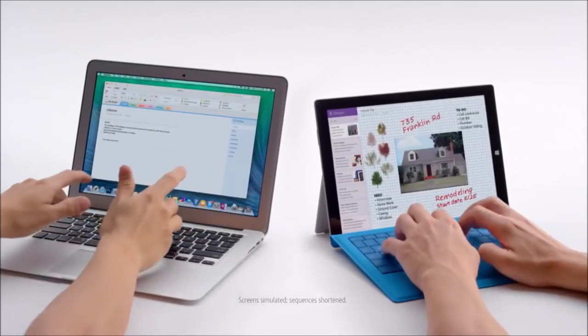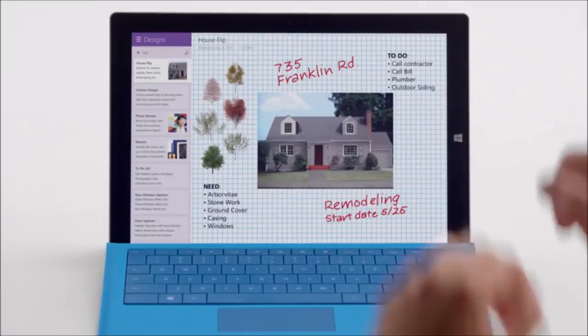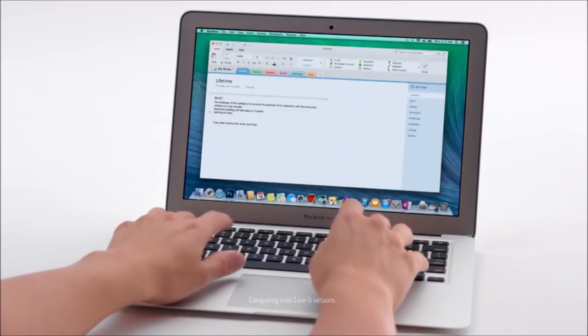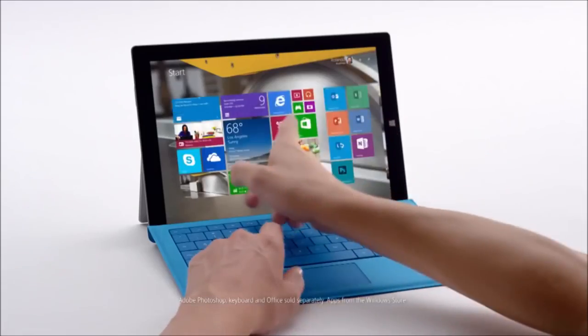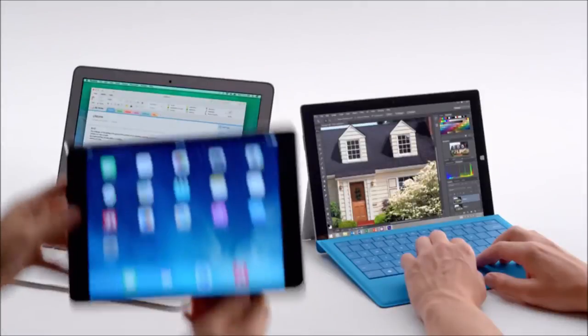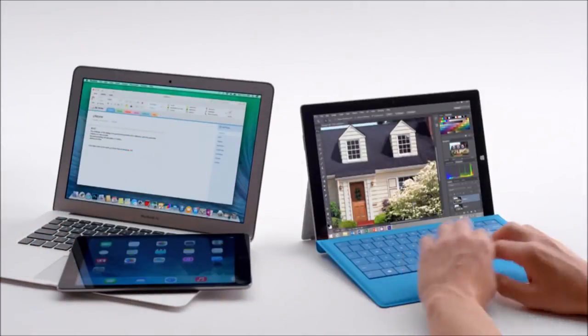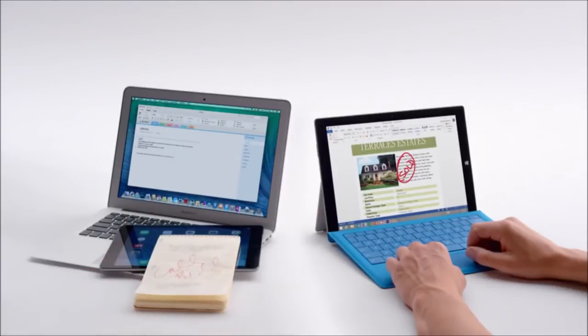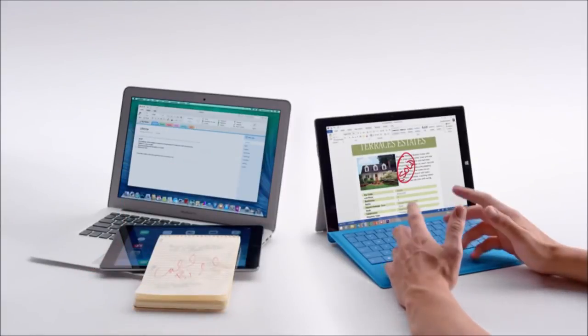So, what is that? It's my Surface Pro 3. It's a tablet and a laptop. But it couldn't have the power of my Mac. This is an Intel Core i5. This does too. It runs Office, full Adobe Photoshop, and it's got a touchscreen. Well, I have a touchscreen too. Well, this is my favorite thing. I can write with a pen. Well, so can I. Wow. I've got a lot of stuff to carry. You are more powerful than you think.